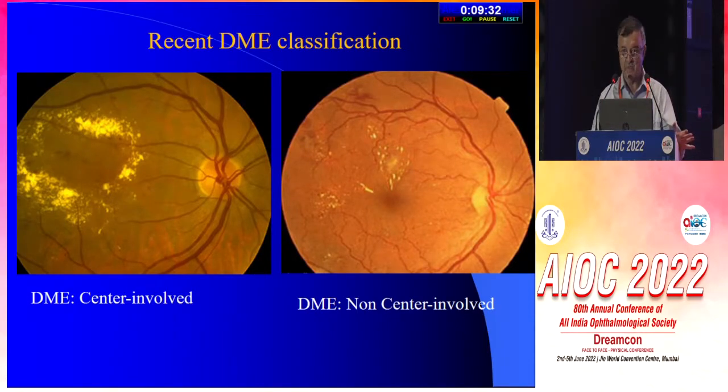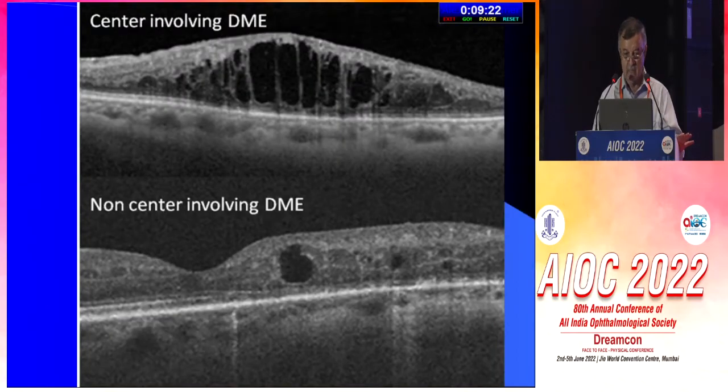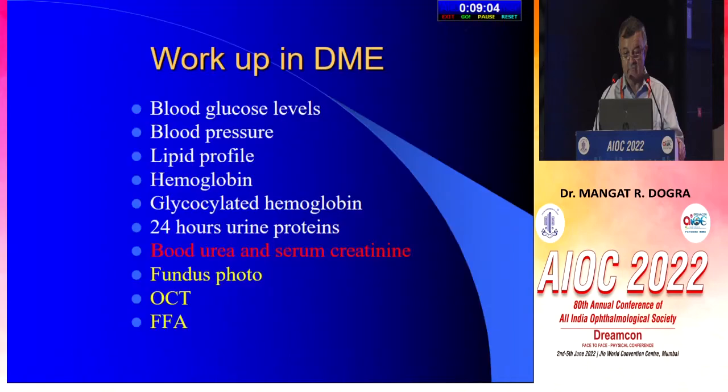I think that is what is very important. There are so many classifications in the past. I think it is very important to know that these days it is center involved, as shown here, or non-center involved, because the whole management and strategies depend upon that. On OCT you are going to have this kind of classification. You can see the intraretinal fluid there, but it's away from the center, so this becomes non-center involving DME.